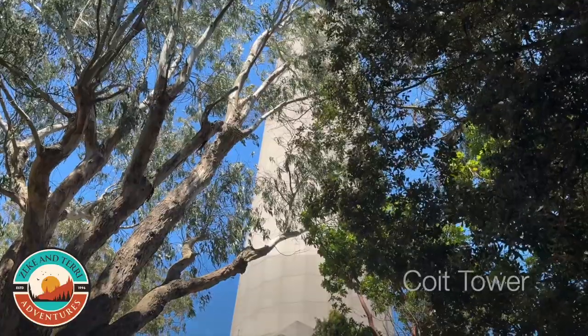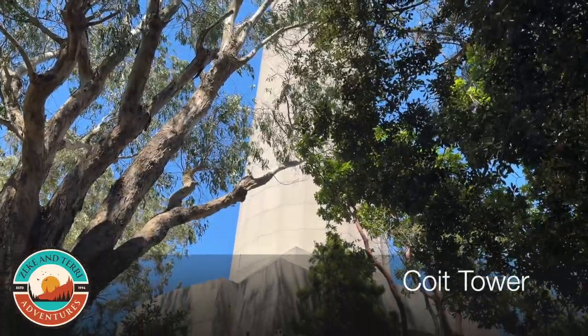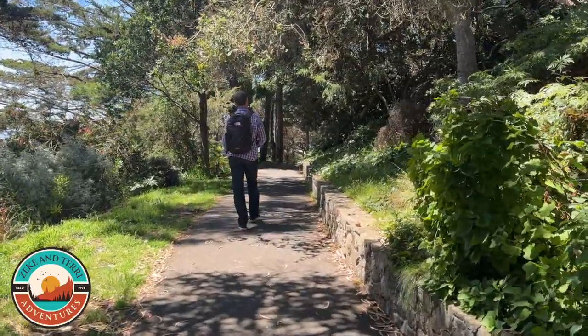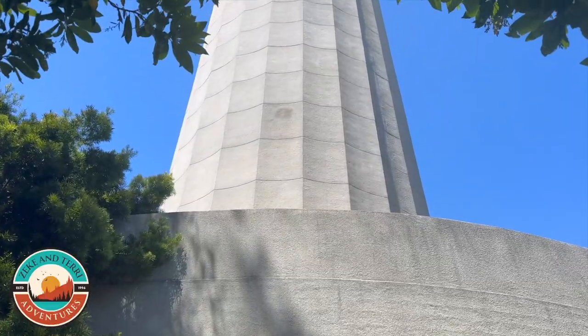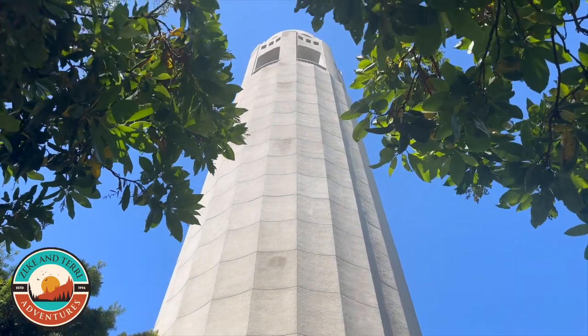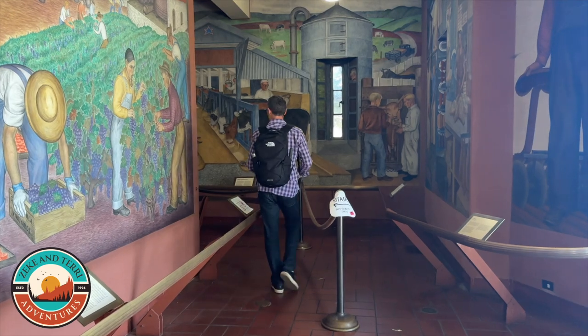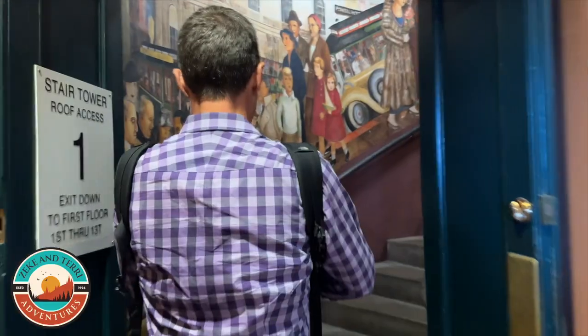What I find really interesting is the history of Coit Tower. Lily Hitchcock Coit, who was an admirer of the San Francisco Fire Department, left a significant portion of her estate to beautify San Francisco. And one of the bequests was specifically a monument to the firefighters.